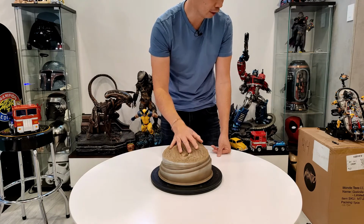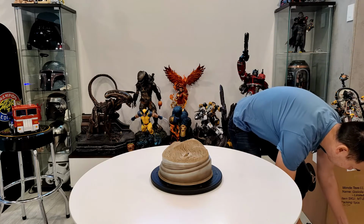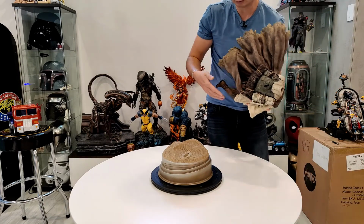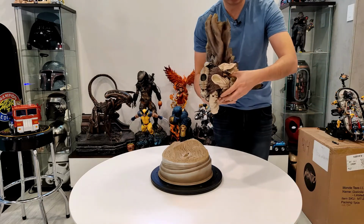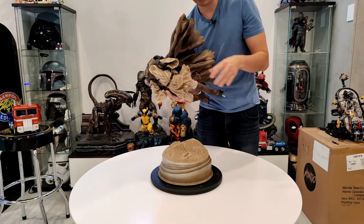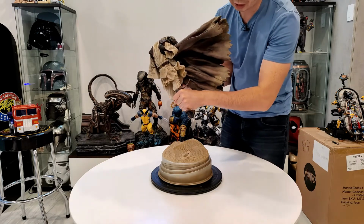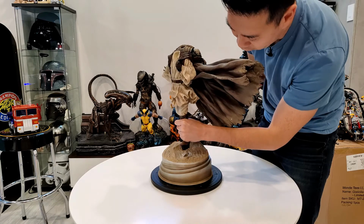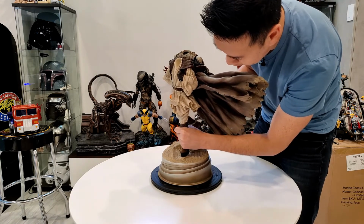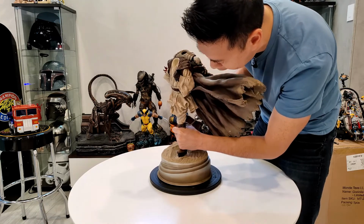Okay, so next, obviously, we're going to go with the body here. Oh, he is heavy. Wow, this cape is quite thick, so I'm not worried about it breaking. He is awkward to hold. He looks a lot more delicate in pictures and in videos than he is in person. Once you actually handle him, he is quite sturdy, the cape.